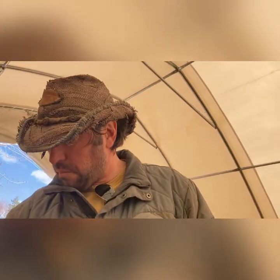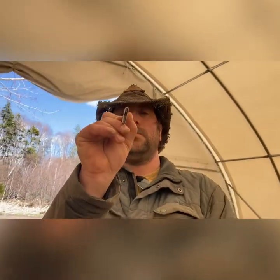And I'm using, right here, I'm using staples, 1-inch staples. Kind of a perfect thing for this. They make these boxes nice and solid.